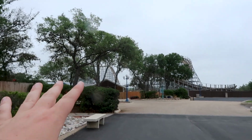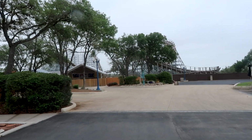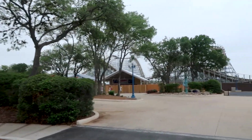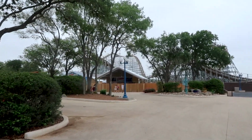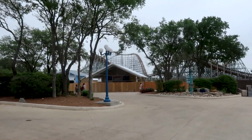But we are going to head over here to the brand new coaster, the Texas Stingray, because this was supposed to start out the lineup of all the brand new coasters coming to SeaWorld Parks, but it's the only one that got a chance to open first before the pandemic shut everything down.